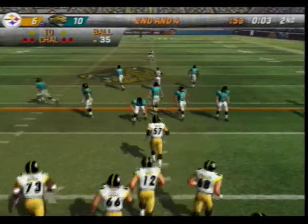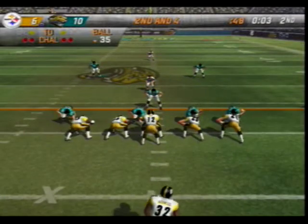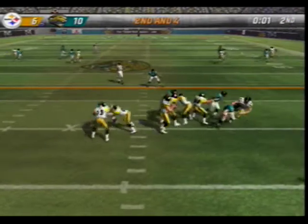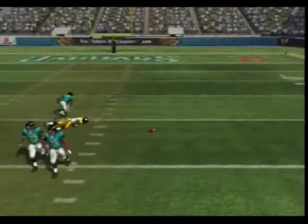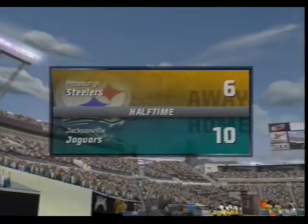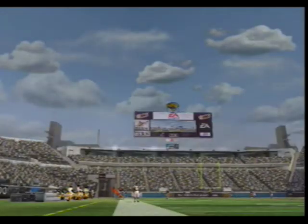And this should be the last play of the half. The Jaguars come out in a dime package. Drops back. Fires this one deep. Broken up. At the end of two, the score is 10-6. Jaguars 10, the Steelers 6.